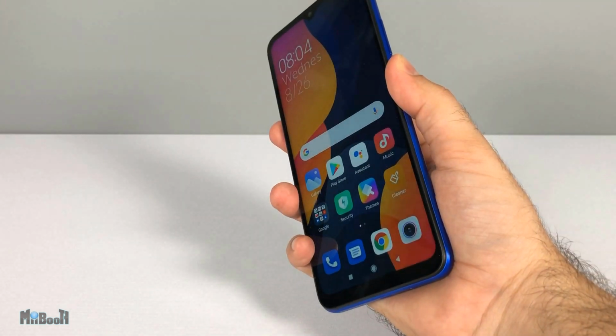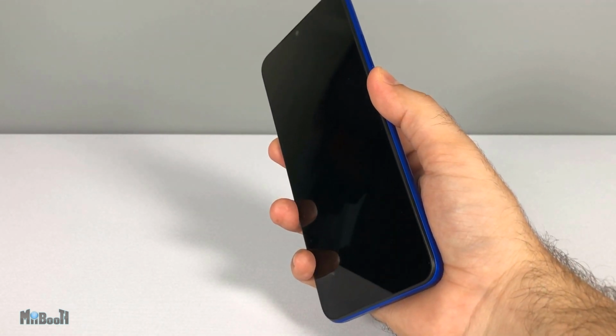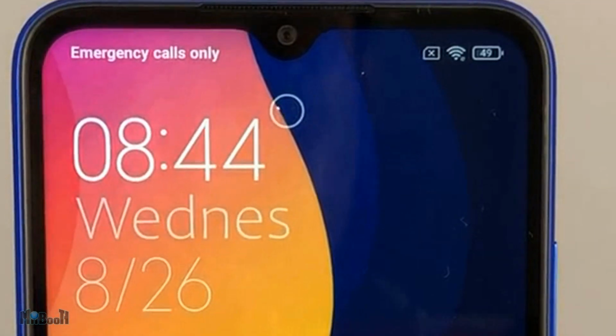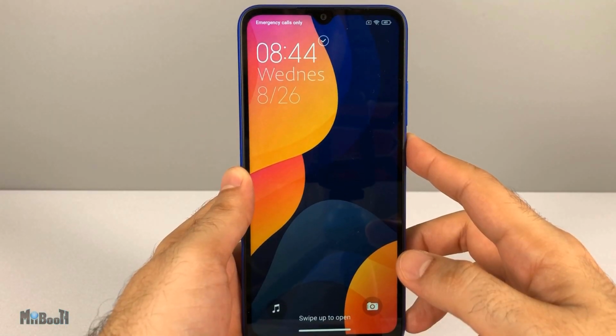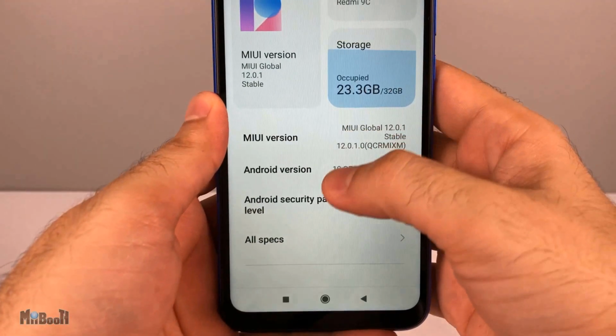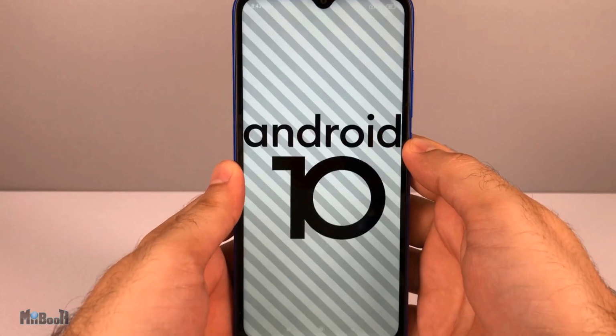The fingerprint sensor is fairly quick, not one of those split-second responses, but adequate. There's also face unlock based on 2D image recognition, which you can use to unlock the phone. It is running MIUI 12, which is Xiaomi's own user interface based on Android 10.